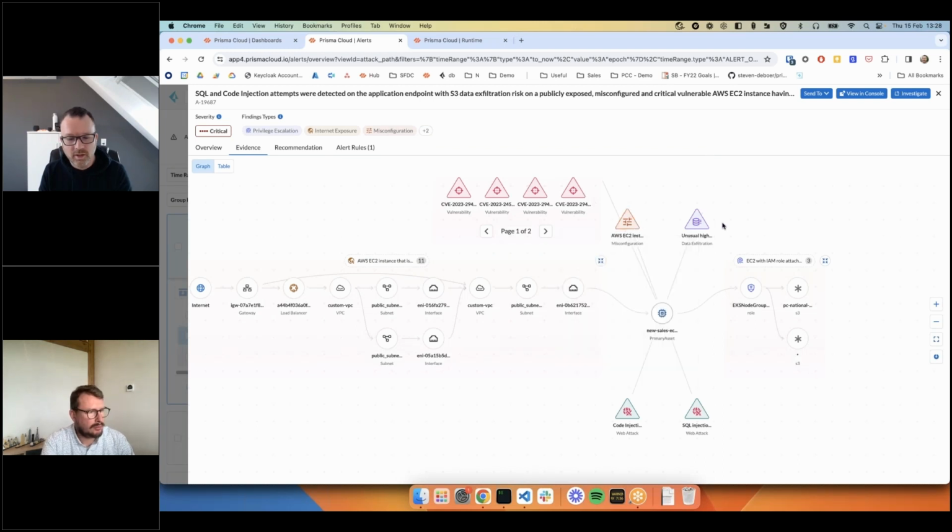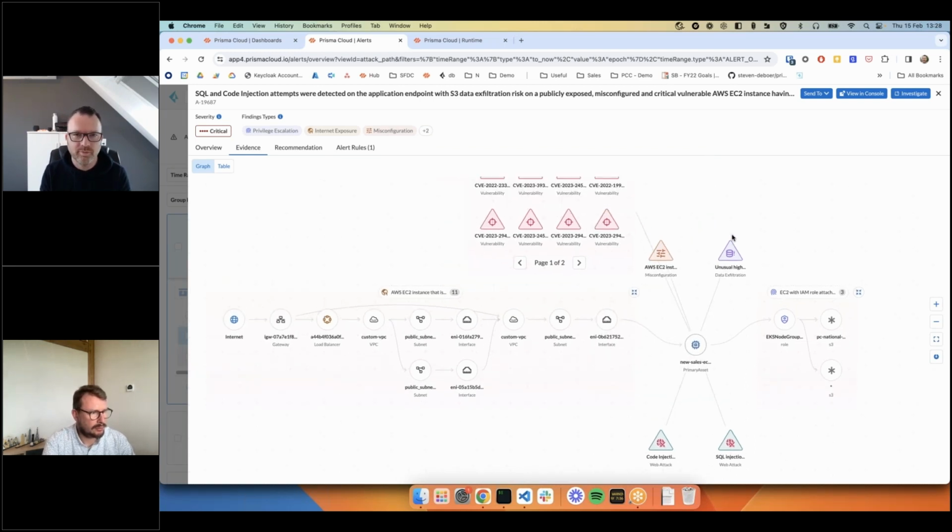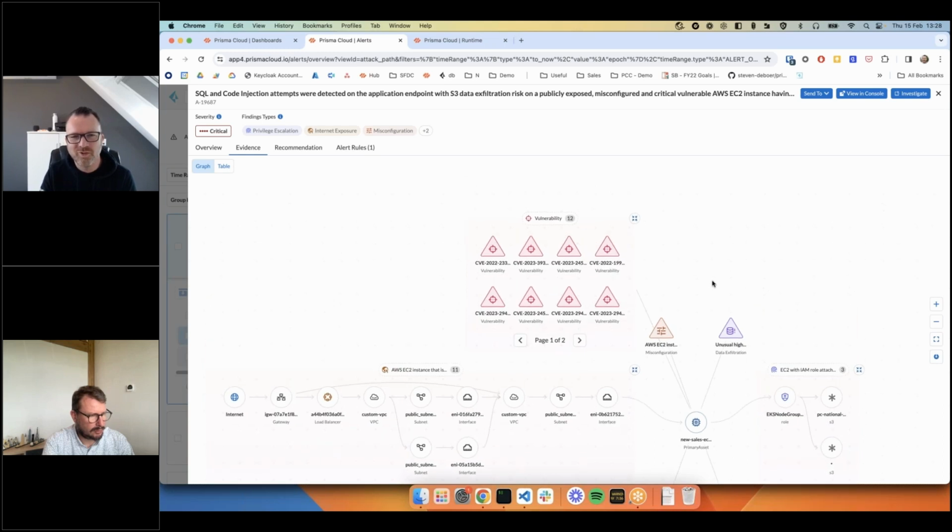But actually, this is seen as a temporary solution because nowadays everyone creates their infrastructure with infrastructure as code. So it can be a Kubernetes daemon set, YAML file, but also infrastructure as code like Terraform. And we also see that vulnerabilities are often defined in the code. For example, in a Docker file, in your Python requirements file, or a Helm file.